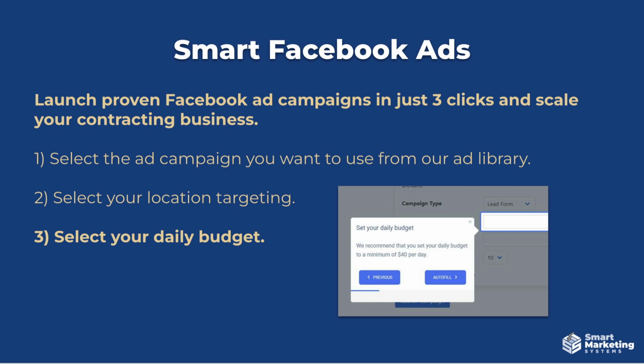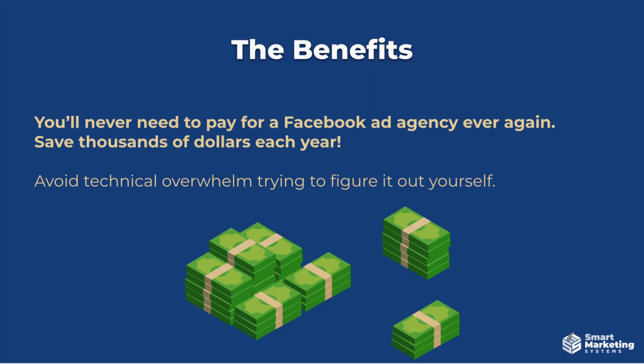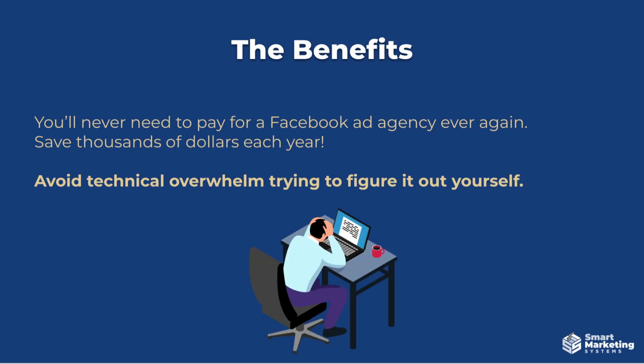Now, we recommend doing a minimum of $40 per day, but you could start with as little as $10 per day, just getting 1 or 2 leads in per day, getting our systems to follow up with those leads on your behalf, and then scaling up as it makes sense for your business. The benefits are you'll never need to pay for a Facebook ad agency ever again, and you'll save thousands of dollars each year. You'll also avoid technical overwhelm trying to figure it all out yourself.